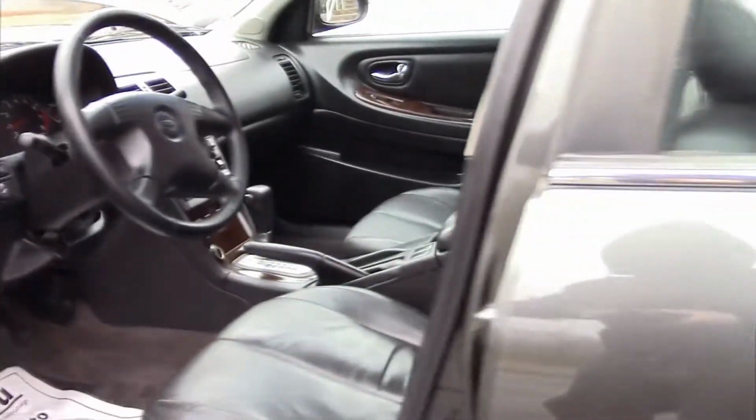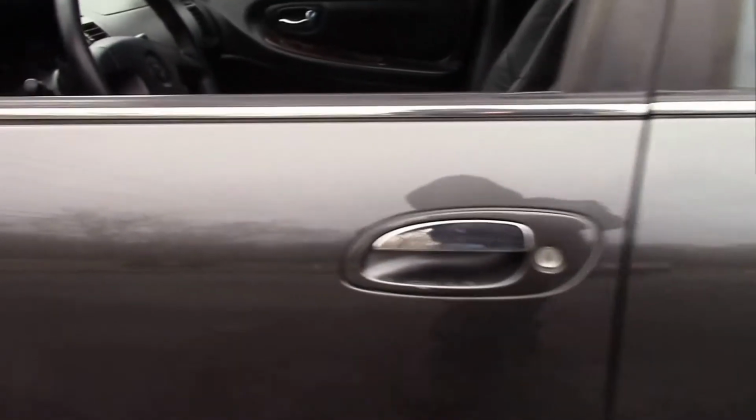All right, here we go. And this is the driver's door. There's your jamb. I've already showed you the interior. Let's do the door itself. And again, clean as a whistle. And what I mean by clean is no rust. Okay, let's close that up. The door itself looks like one little teeny mark there. Again, no dents, no dings, no scratches, nothing.